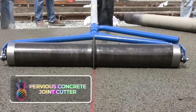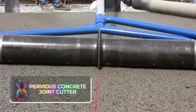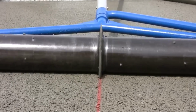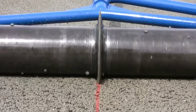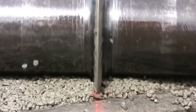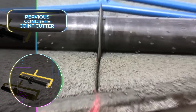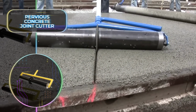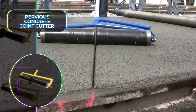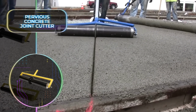Pervious Concrete Joint Cutter. We bet you didn't think that a sort of rolling cookie cutter tool would exist for concrete installations. But not only does the Pervious Concrete Joint Cutter make the list as one of the best tools, it's absolutely crucial to achieve good results. The tool is designed to make controlled joints in concrete floors before they harden. You may be wondering why this is necessary, and the answer is that these joints allow easier monitoring and repair of cracks that are bound to appear in concrete over time.